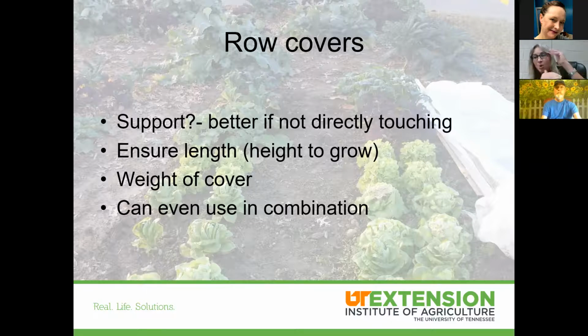So support, whether with a small metal frame or with a PVC pipe, can provide airspace, which will buffer the temperature change, but it'll also keep that row cover from riding on top of your plants and causing some abrasion with heavy wind and those kinds of things.